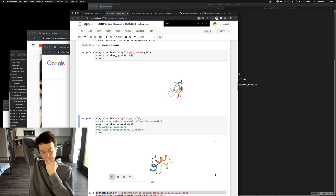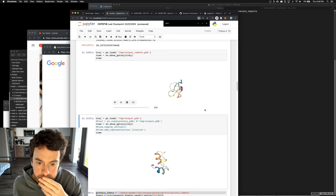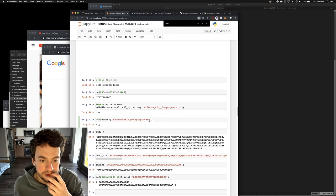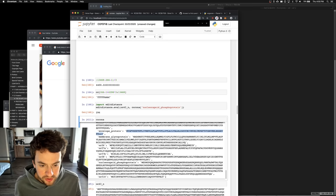Should we try to fold a corona protein? We had that corona protein, didn't we? The membrane protein? I was looking at it. That's the one I wanted to fold last time. These are too long. Which is the shortest? Corona untranslated. Envelope protein. That was pretty short.